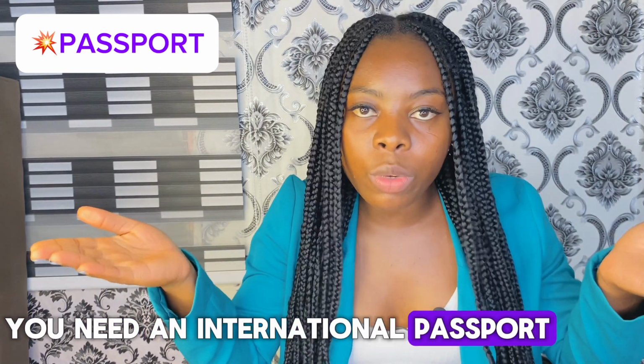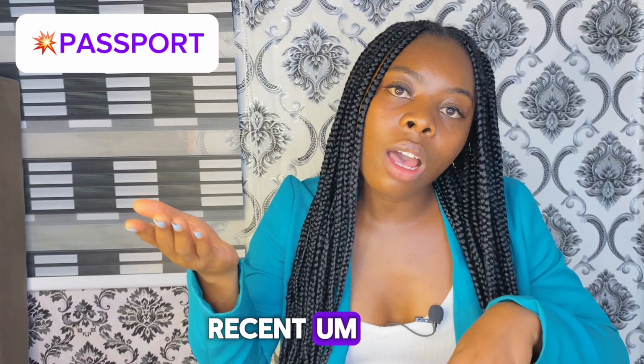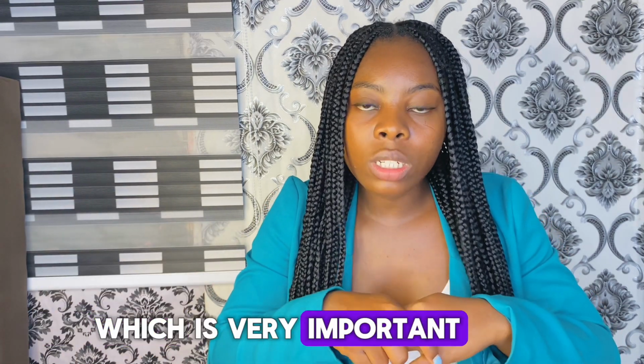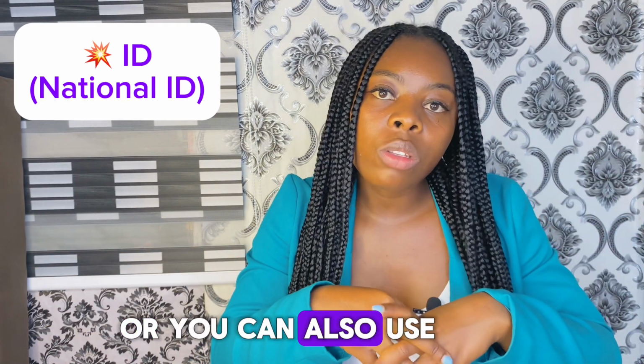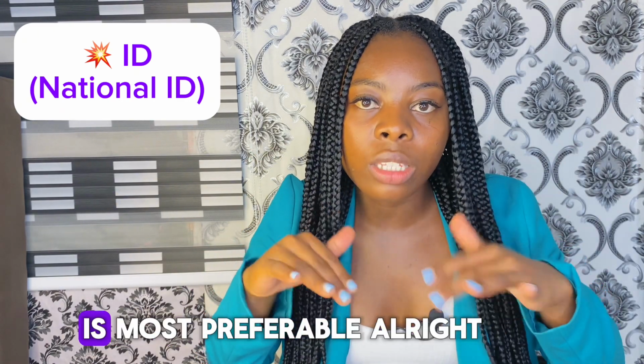An international passport. Of course, you need an international passport if you want to travel to any country. So you need a recent, 6 months valid international passport, which is very important. You need an official ID card. For me, I would advise you to get a national ID card, but you can also use, I think, a voter's card or a driver's license, but a national ID card is most preferable.